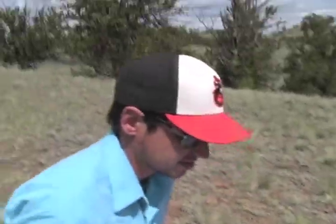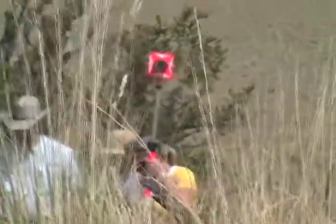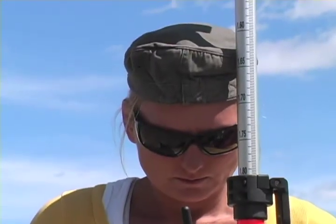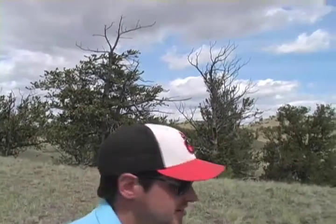Basically, it's just going to give us a more accurate sense of our dimensions, both horizontally and vertically. So we're basically recording the elevation changes of our site, so that when we're making a site map, we'll have good elevation data.